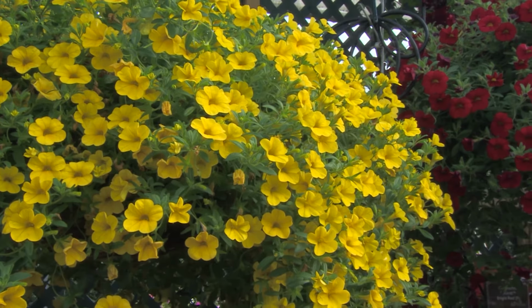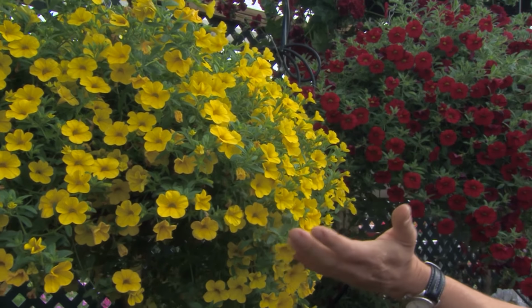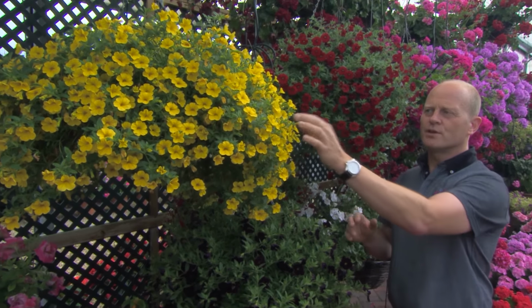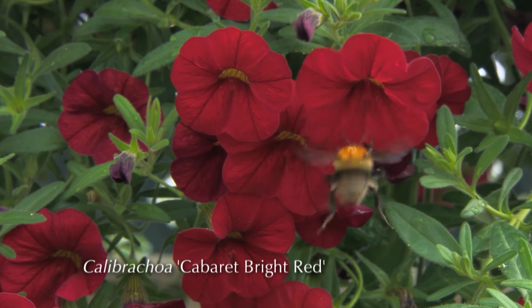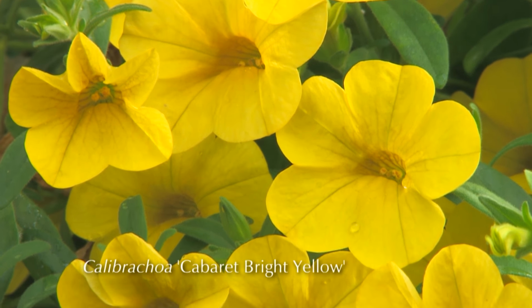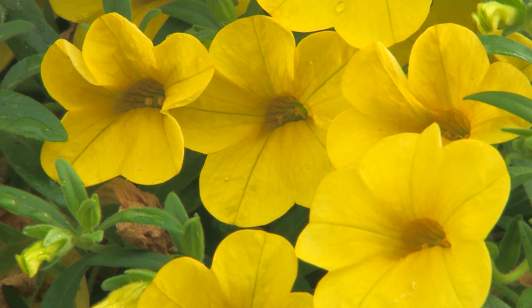What's new for 2013 are these wonderful colours of Calibrachoa. This series called Cabaret has been developed to create a lovely basket-hugging shape, but the beautiful colours of this deep yellow and this bright red. The colours don't bleach in full sun, and they'll go in almost any aspect in the garden, full sun, semi-shade. What I really like about the plant is that you don't need to pick them over like petunias.